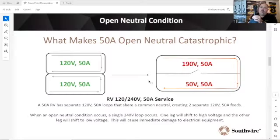When I lose that neutral, instead of having 120 and 120 across, I now have a 240 volt loop. And so the leg that has the higher amp draw will go high voltage. The leg that has the lower amp draw will go low voltage, and you'll have damage inside the RV very quickly.